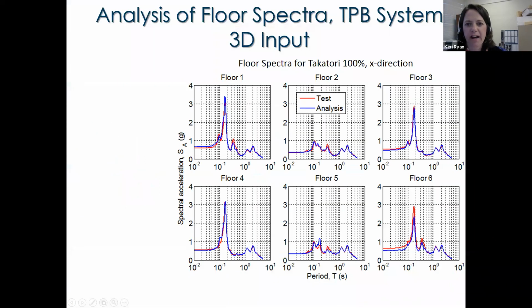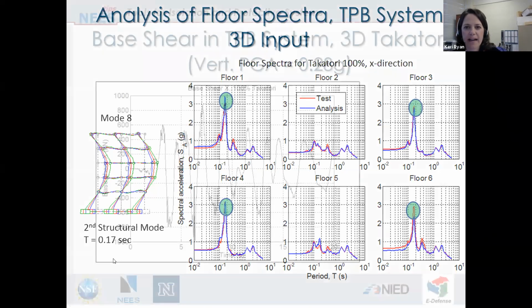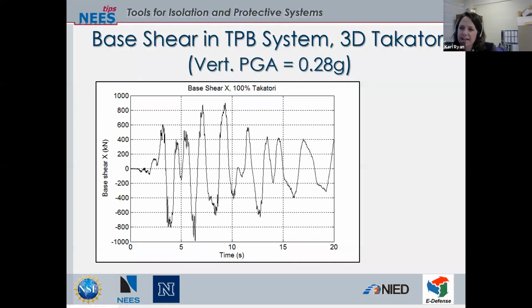The floor spectra provide further evidence. You'll see these distinct peaks at the first, third, fourth, and fifth floor, again reflecting that that second structural mode is being expressed. So the question is why? And I want to focus on the mechanics of a friction-based system and how it works. In the friction pendulum bearings, the lateral force, a component of it anyway, is equal to the friction coefficient mu times the current or instantaneous axial force N.